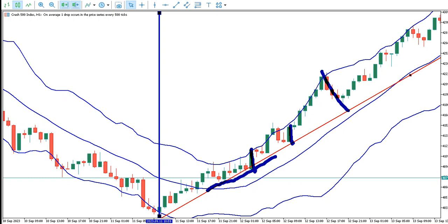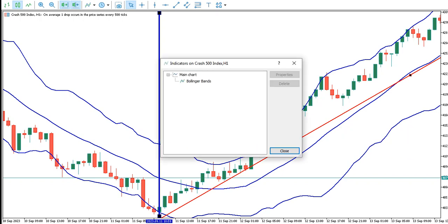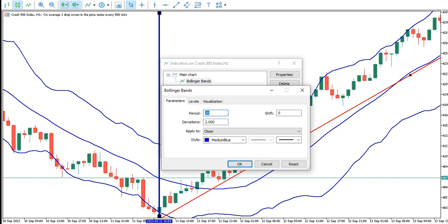For some of you that don't know what this line is doing here, this line plays a very nice role in Forex, especially for some of you that love to trade with those things. So when you have all those things, it becomes easier.